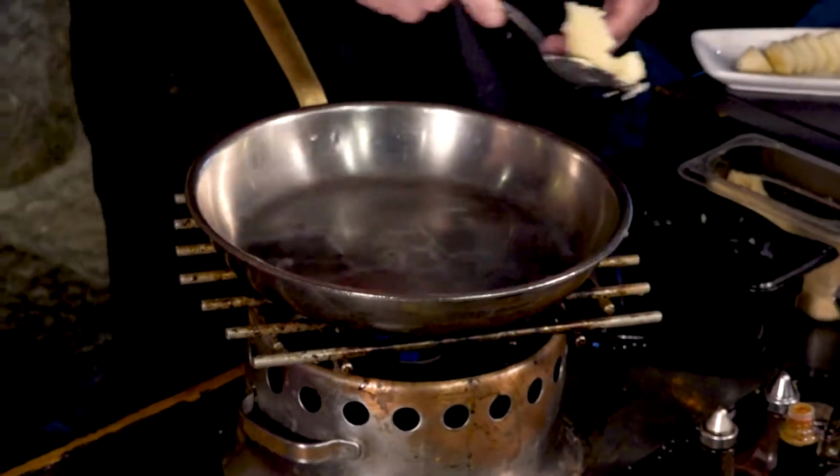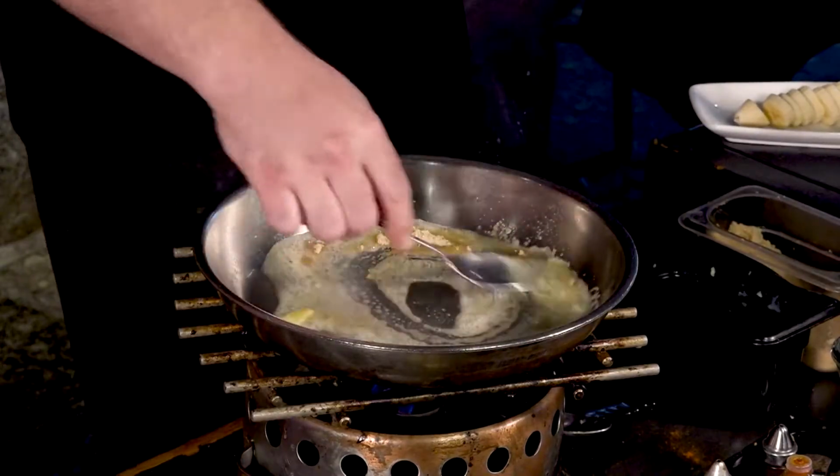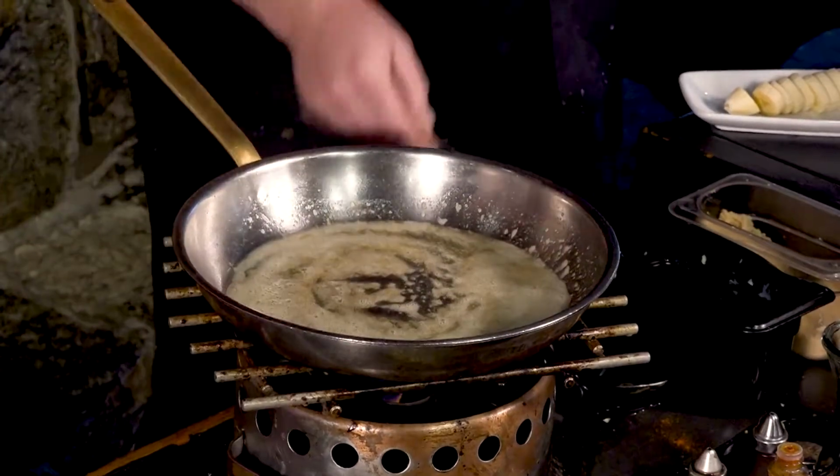All right, so we're gonna start off with some butter, a little bit of brown sugar. We have 3 different kinds of alcohol ready to go. What do we got? Dark rum, some amaretto, and then coffee liqueur. It's starting to brown a little bit. Okay, then we're gonna hit them with it.